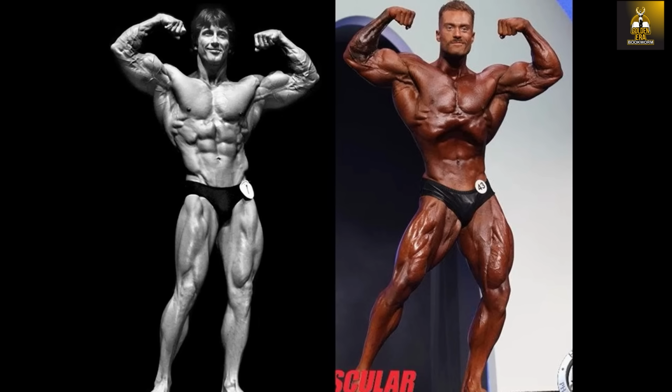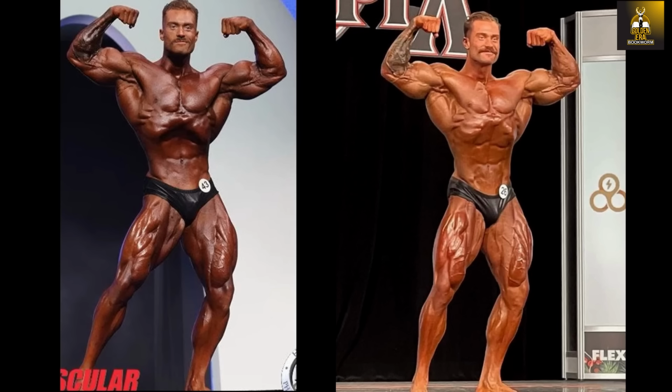Moving on to the front double bicep pose, and we can see Bumstead even hitting a vacuum. However, this is an early shot of Chris where he again has his legs way too separated, which takes away from the pose in that it looks less fluid and more blocky. Since then, of course, he worked on his biceps, and here is a more recent photo, and we can see the improvements made in Chris's physique.